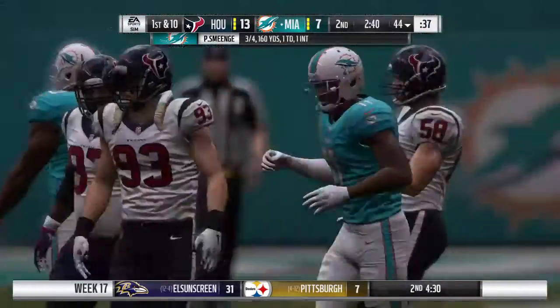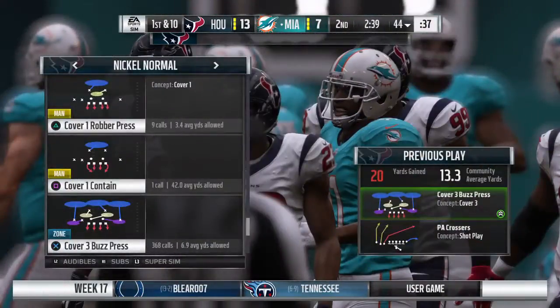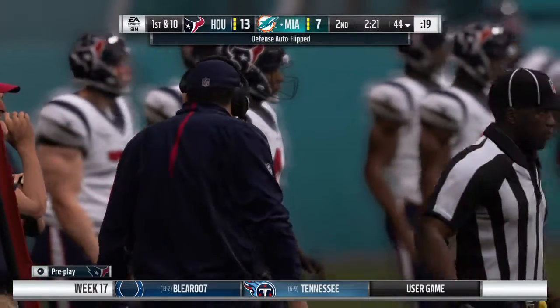Hey, ball's on the ground. We've got to get it back. Great way to start the drive. 20 big ones and a first down.